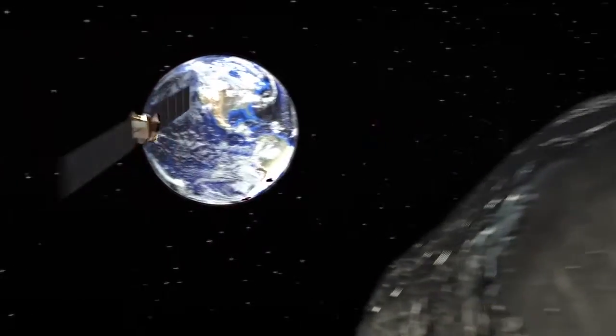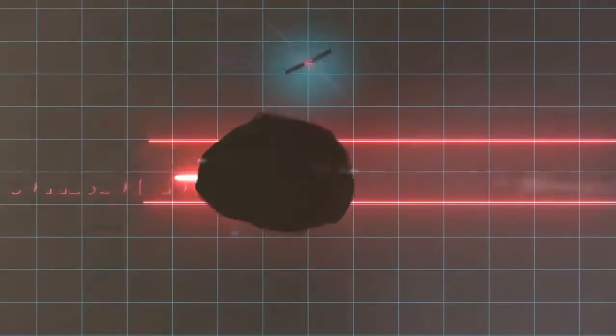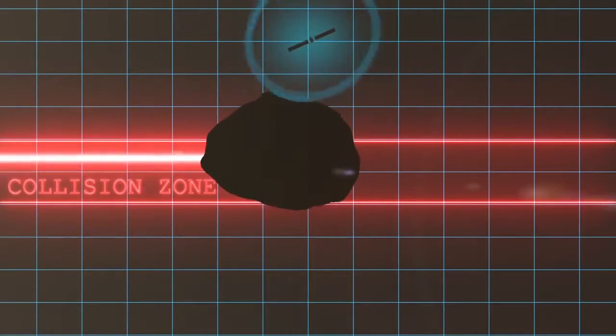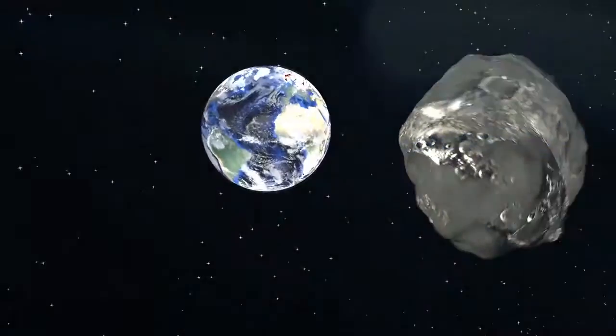Scientists are looking into other possibilities, like the gravity tractor. Alright, so here's how it works. You've got an asteroid flying in space, and then you fly a probe alongside the asteroid. Now, the asteroid will exert a gravitational pull on the probe, but the probe will also have a slight gravitational pull on the asteroid, and it will slowly and gently pull the asteroid out of its collision course with the Earth.